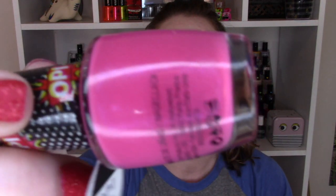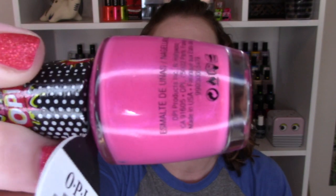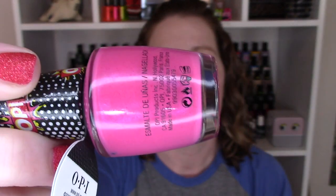Next we have Pink Bubbly, and this is like a medium, kind of a bubblegum pink color. They probably named it well. This one does have a shimmer also. Once again, the shimmer is pink, so it wasn't really noticeable on the nails for me. I do like this color. I think that it's great for any time of year, and it's just fun to wear on your nails. So you're going to see 2 coats of Pink Bubbly.